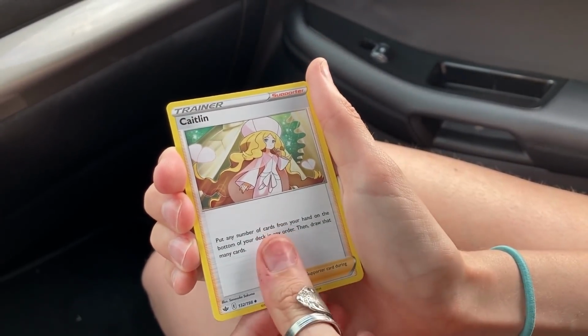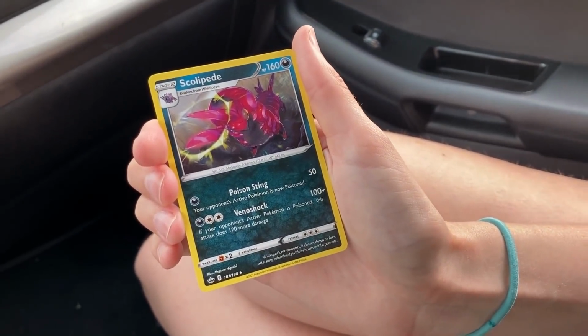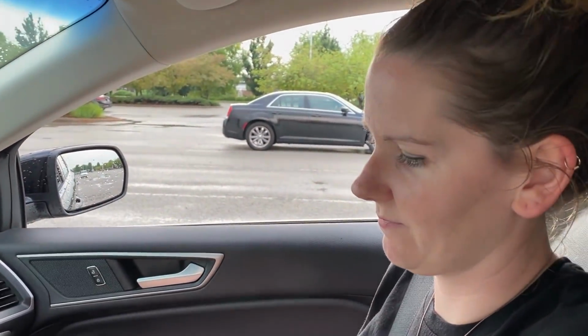All right. Come on. Let's see an alternate art. We need it for our collection, Marie. And, a Scolipede. Okay. I got to try to pull something better than that. Oh, yeah. Code card. Boom.